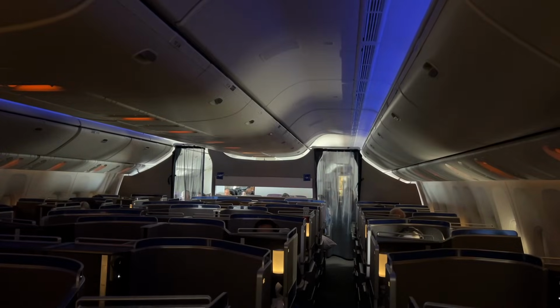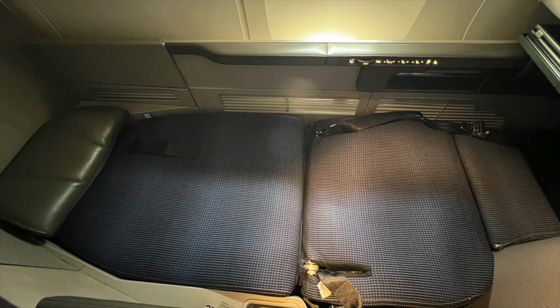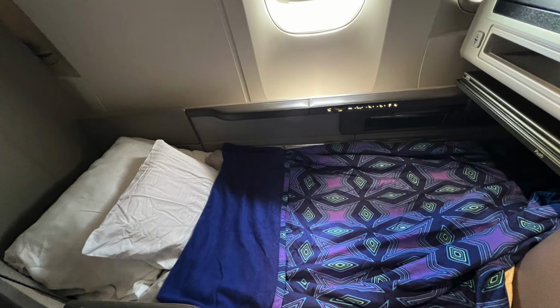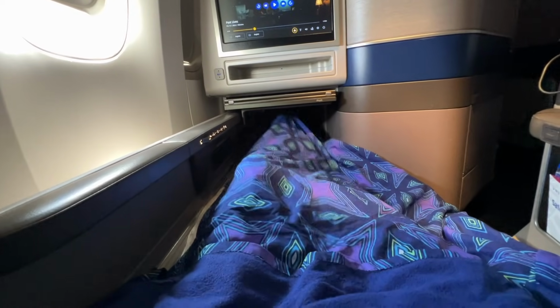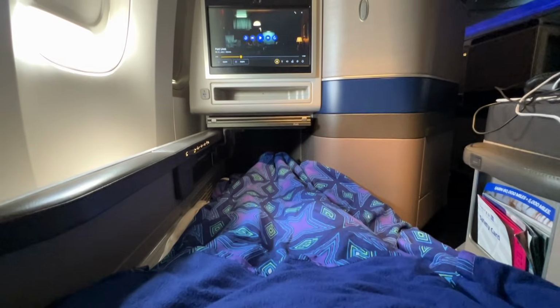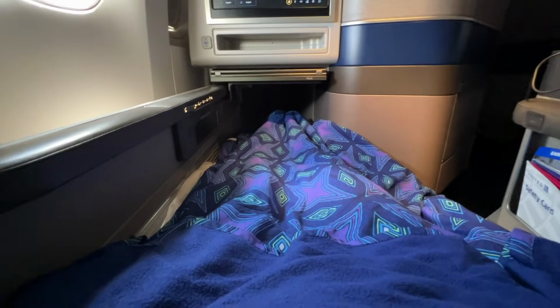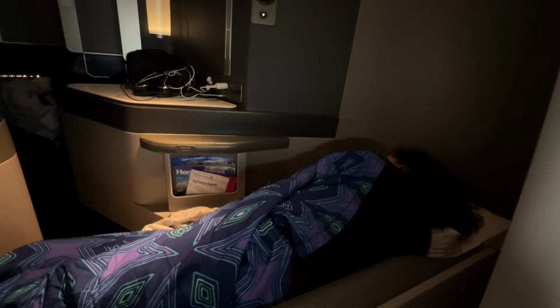By the time I finished the movie, the cabin was dark and it seemed like almost everyone was sleeping. I used the dial to make my seat flat. It converts into a fully flat 6-foot 6-inch bed. I then arranged all the Saks Fifth Avenue bedding. Once everything was ready, I climbed in and got comfortable. While the Polaris seats look very similar across the different aircraft, the seats in the 777-300ER are actually slightly wider than the others. Between the extra space and the premium bedding, I was thankful to get some real quality sleep.